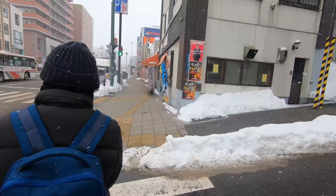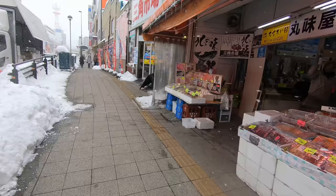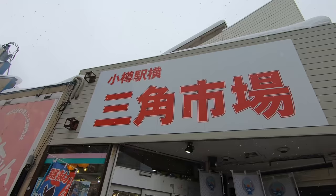Alright, so we're going to Sankaku Market. Look at the snow going into my eyes. Sankaku Market. Here we are. This is Sankaku Market. Triangle Market. A very famous market in Otaru. Wow, looks pretty major. All right, let's check it out. Sankaku Ichiba. Dozo.